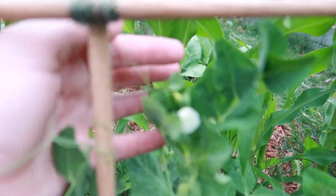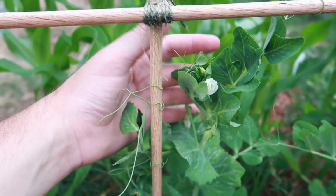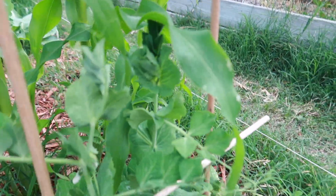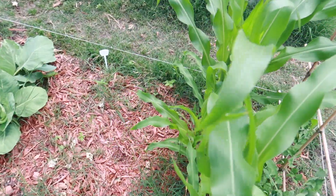But again, as you can see, we've already got, let's see if we can see that. All right, as you can see, yeah, there we go. We got one flower there. We got a few flowers down there. Maybe one on that plant in the end. But again, awesome. Love to see that. Move on to the corn.